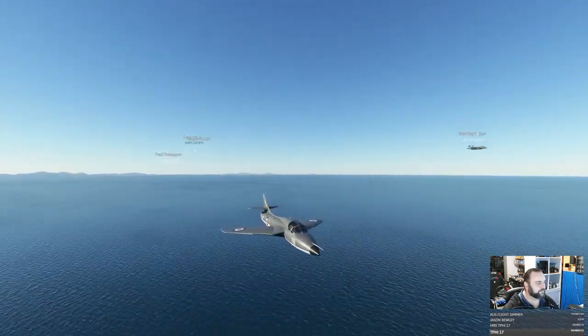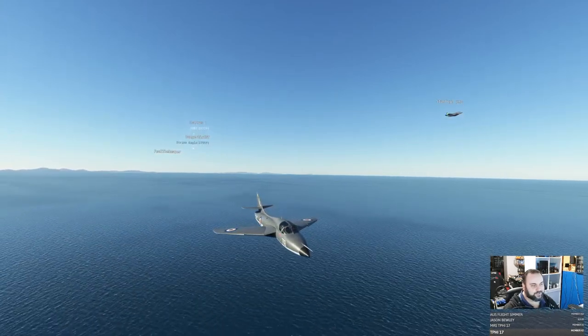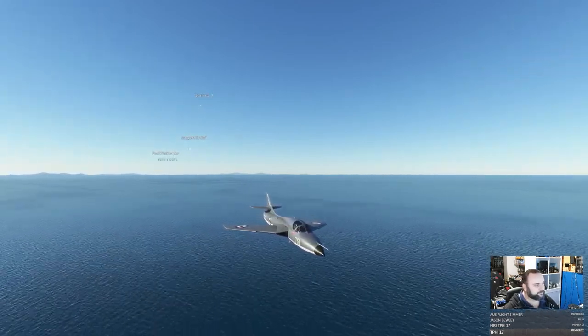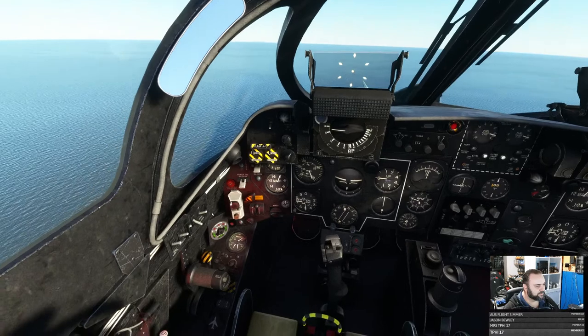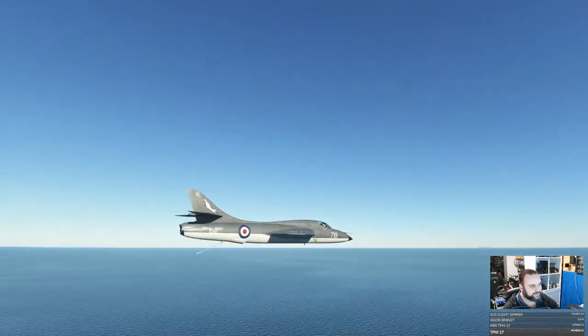Alright, so the guys with the vertical landing and takeoff should do alright. But Equus, mate, did you grab a Navy version or an Air Force version of the Hunter? Do you have your tailhook available? So this is this thing down here. Do you actually have a tailhook?